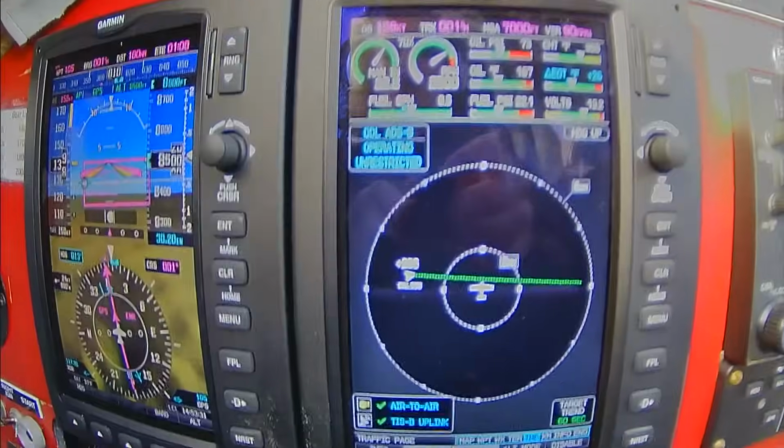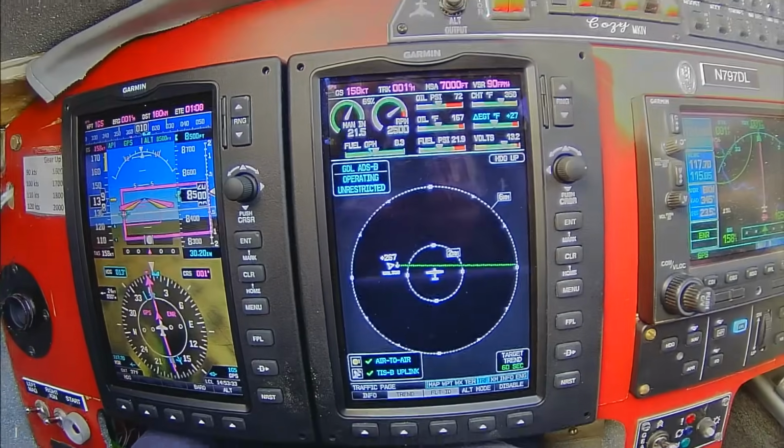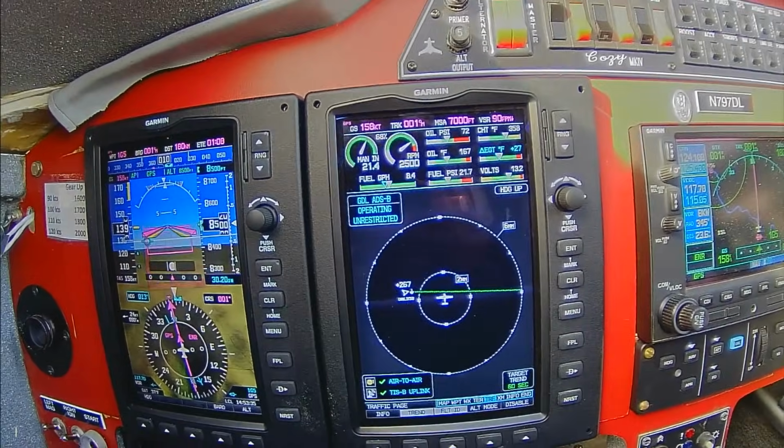So here's this guy coming across at 27,000 feet above me, United Airlines 358. And there he is, curving a trail across the sky.